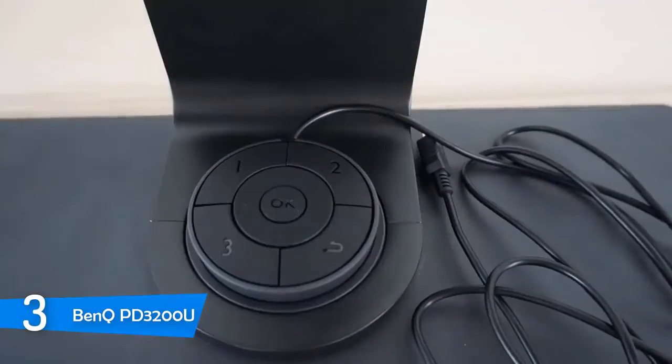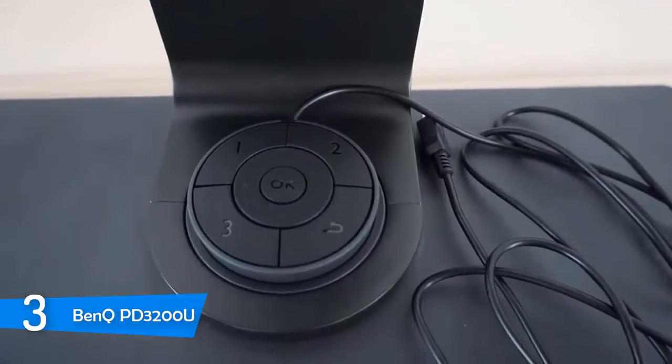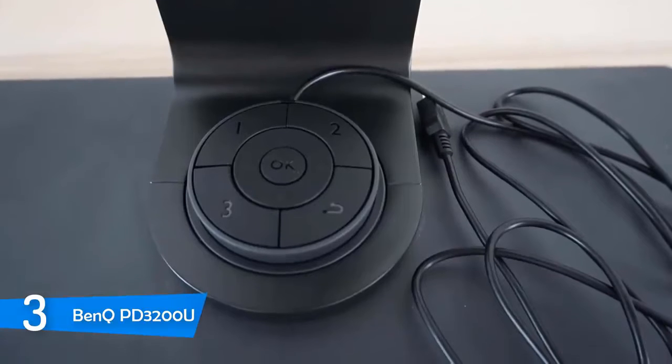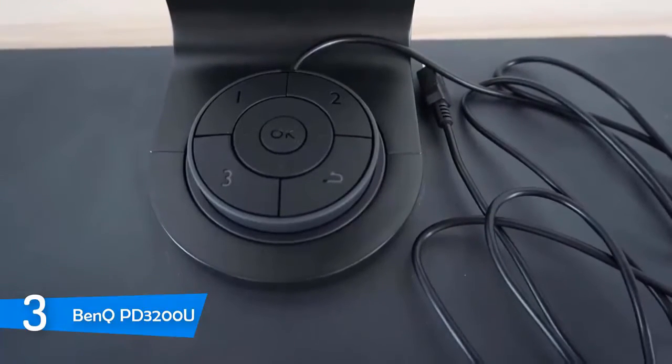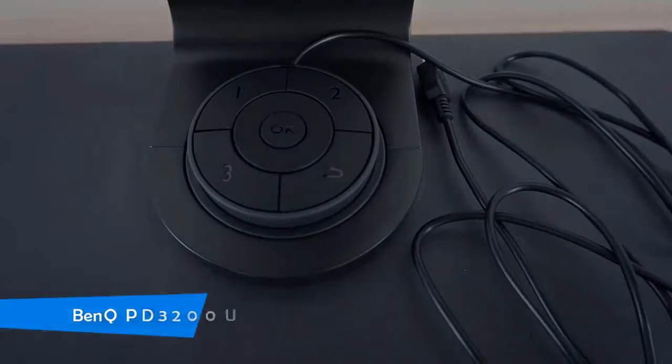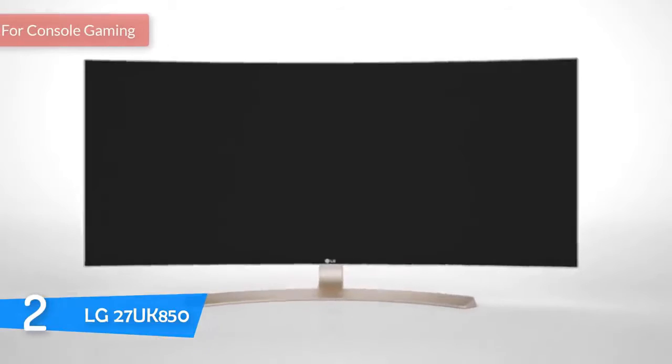Aside from practicality, the monitor can be used for entertainment purposes as well. Offering great visuals in 4K UHD quality, it's a real eye soother. It certainly gives you the best 4K experience while being the most affordable of the category as well. At number 2, it's the LG 27UK850.